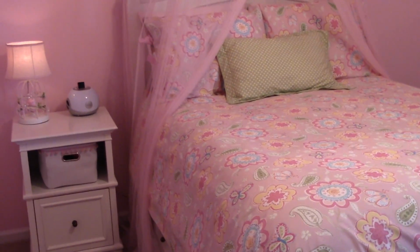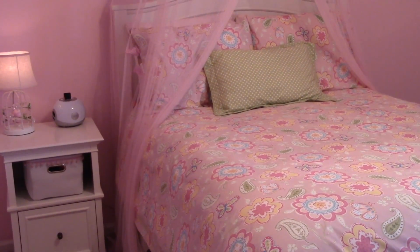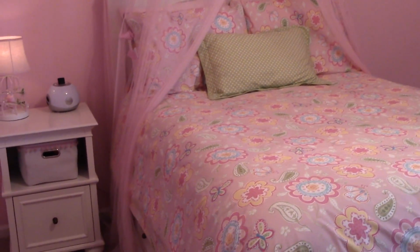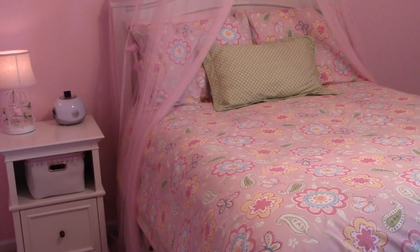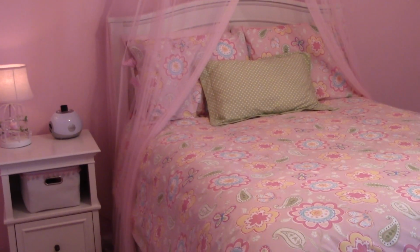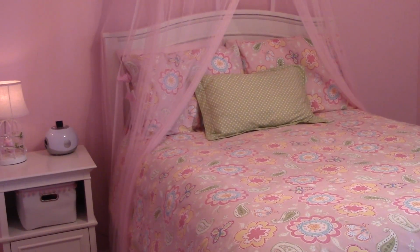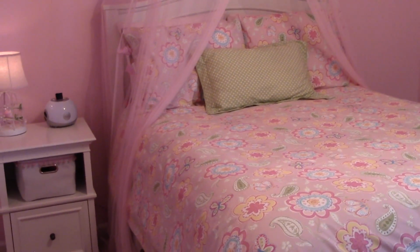So then I found this stuff at Pottery Barn Teen. I ordered it in July. It was back ordered until August. They pushed it back to the end of September. They brought it in the beginning of October. It was damaged, so we had to send it back and wait again another month. So from the time we ordered this stuff from Pottery Barn, which was July, it took until the very end of October to get everything in and not be damaged.